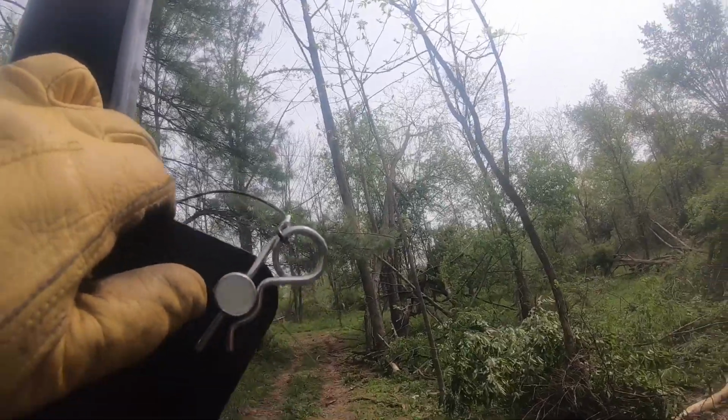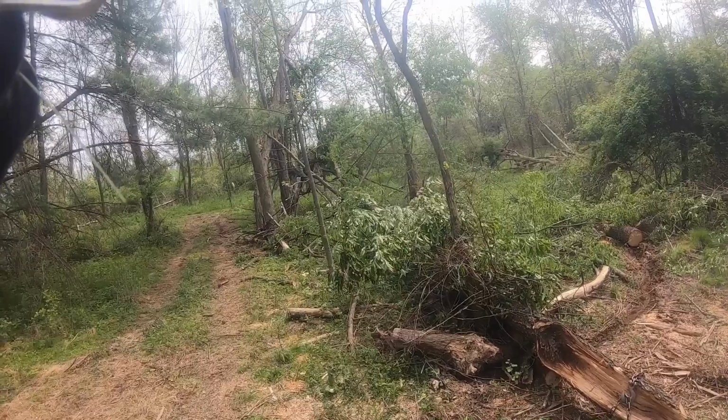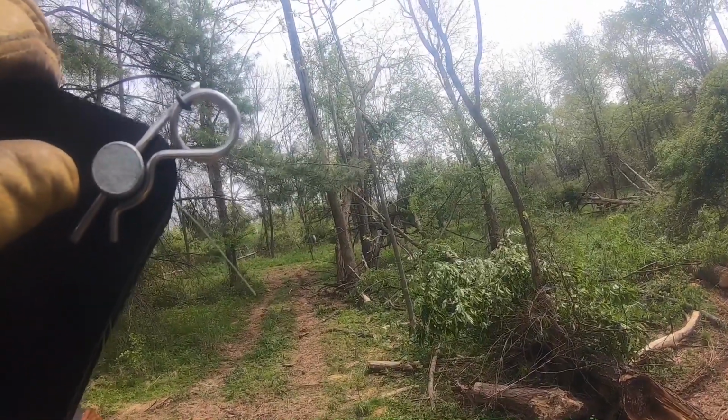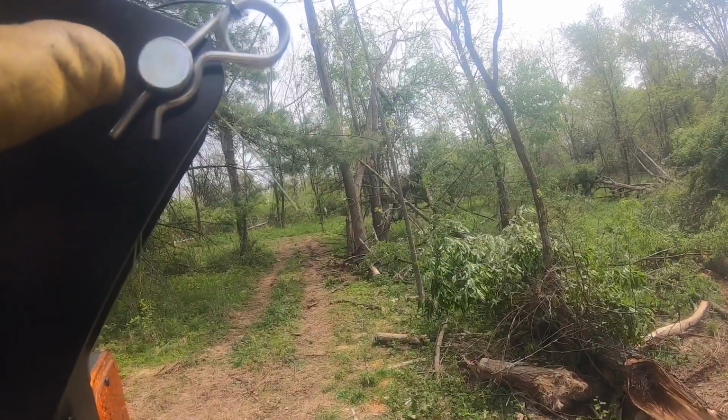Well, it didn't get my widowmaker, but it did come down. So we're in a safer position than we were, but we still got work to do. So I'll get busy trimming this up and get it up out of here.